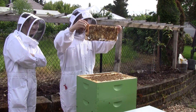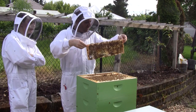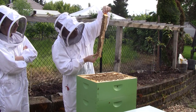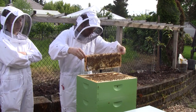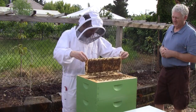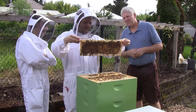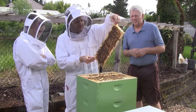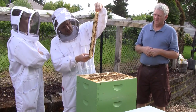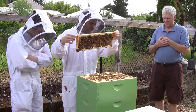And some honey. Yeah, mostly brood, but some honey. Here's some good-looking brood. Nothing but worker brood. Wow. Yeah, they do put honey in there, too. It's not always just brood.